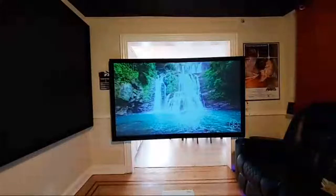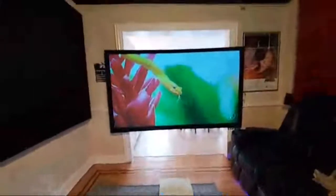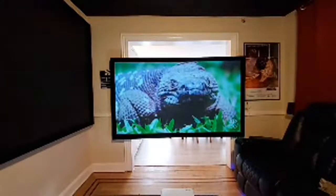Look how far my projector sits back from my screen. We're probably about 2 feet away from the screen right now. So I'm doing a long throw. Technically, I'm doing a long throw.